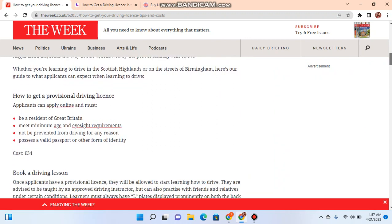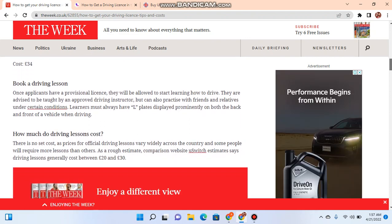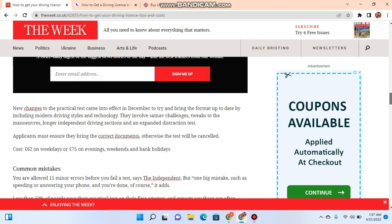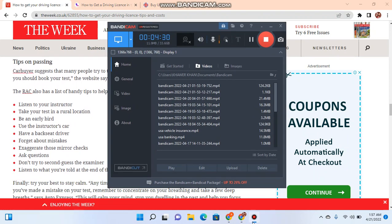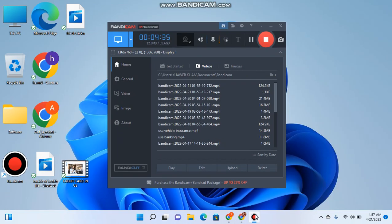Some of the points are how to get a provisional license, the easy method, and the cost, except for the driving theory test. This is not such a difficult method, guys, it's very easy. I hope you will get some knowledge and everything.